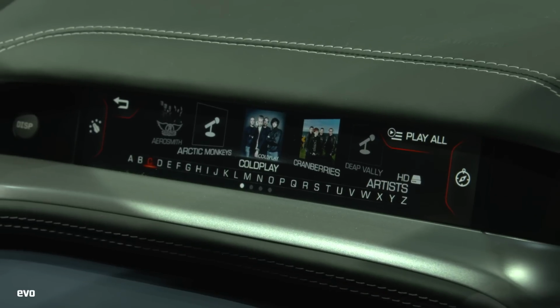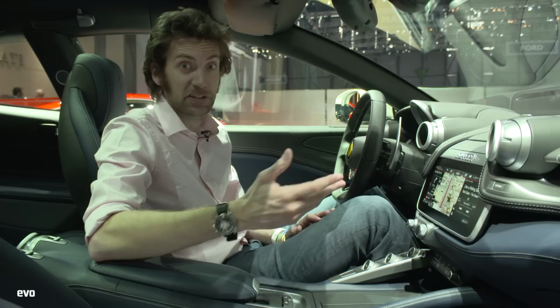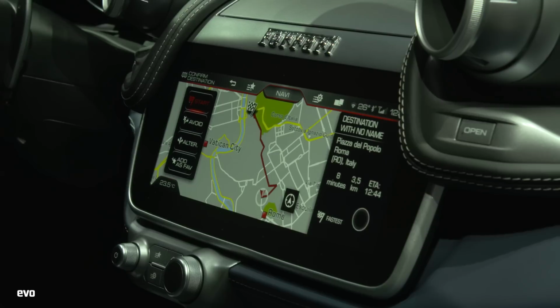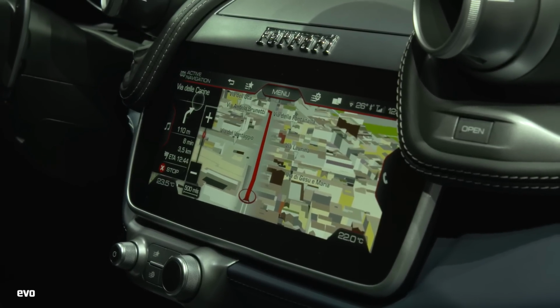We've seen a little bar over here with some fairly basic graphics to tell the driver, passenger, sorry, just how scared they should be. But now we've got a full touchscreen here, and it's a big leap on, to be honest. Ferrari were always slightly lacking, given the cost of the car.